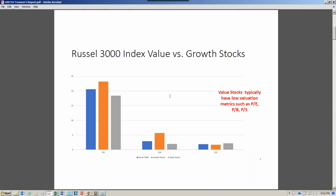The chart that you're seeing right now is a chart of the Russell 3000 index, and the blue is the metrics for all of the stocks in Russell 3000. And you can see the first grouping here. The PE is a little bit over 20 for all of the stocks. But for growth stocks, the PE is a little bit higher, and value stocks are a little bit lower. And the same is true for price to book. Where this differs a little bit is price to sales. We see that for the value stocks, the price to sales ratio is a little bit higher. So that just gives you a sense of the valuation metrics in the Russell 3000 index.